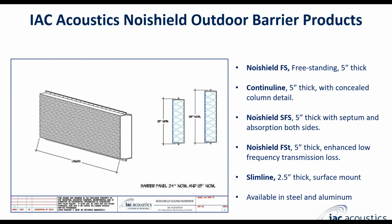We'll talk about the basic products we have within the outdoor barrier product line. Basically, the first one we'll talk about real quick, and we'll go into more detail in the following slides, but we'll just do a quick rundown on this slide. The most basic panel that we have is the Noishield FS, which stands for freestanding. That's the panel that you see here in this drawing.